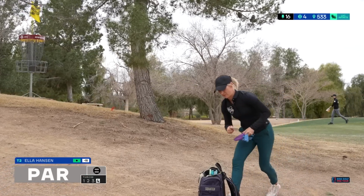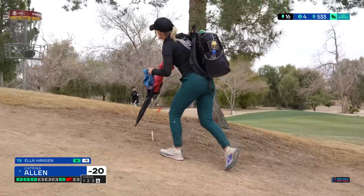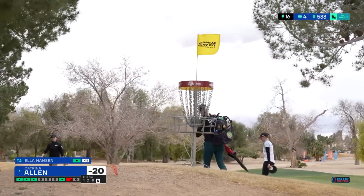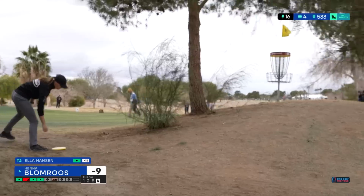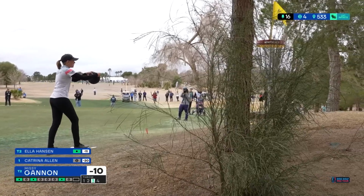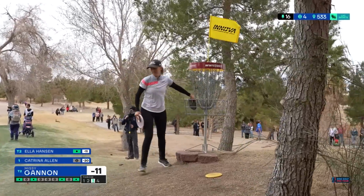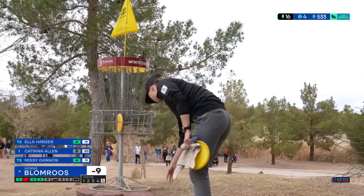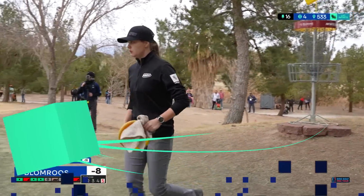Ooh, Catrina's squeaking it in. It looks like under a branch there for a nice par save. Henna gonna have to straddle out wide. Oh, doesn't even mess with it, just lays up. Missy with such a great recovery for birdie. Yeah, that second shot was phenomenal. Henna having a rough stretch the last 5 holes or so. It's going to be a bogey.